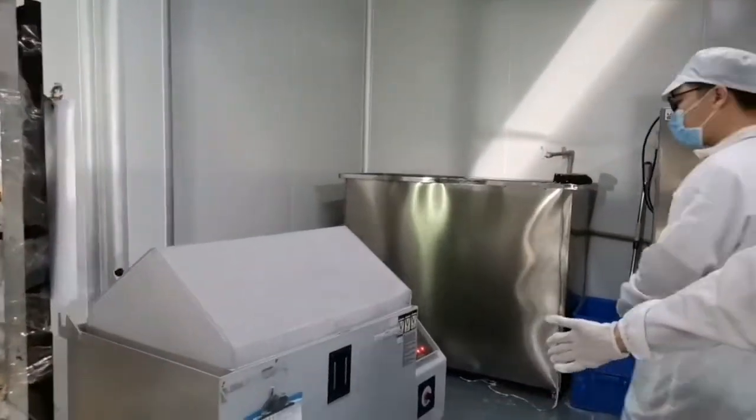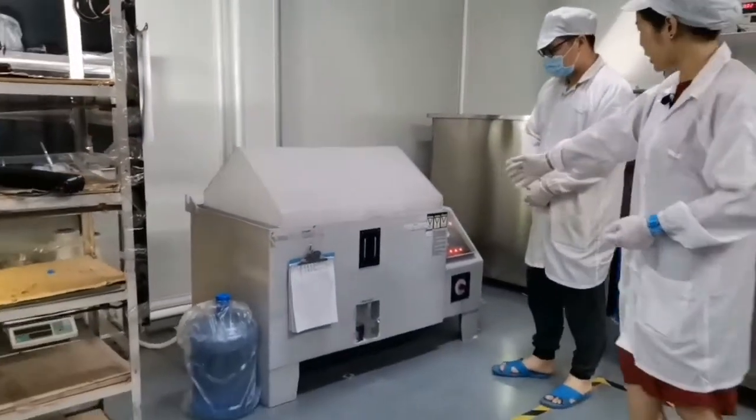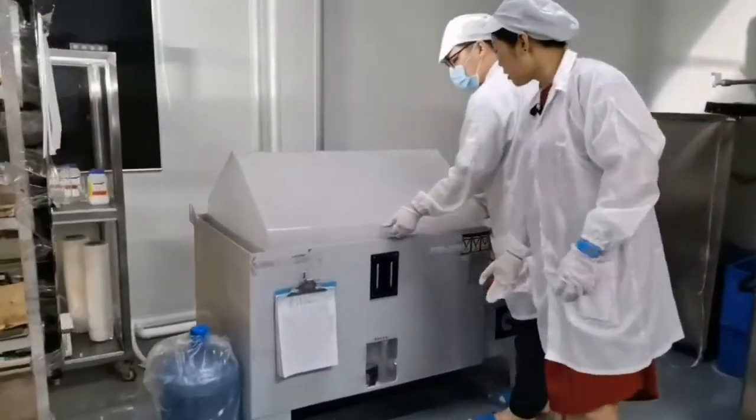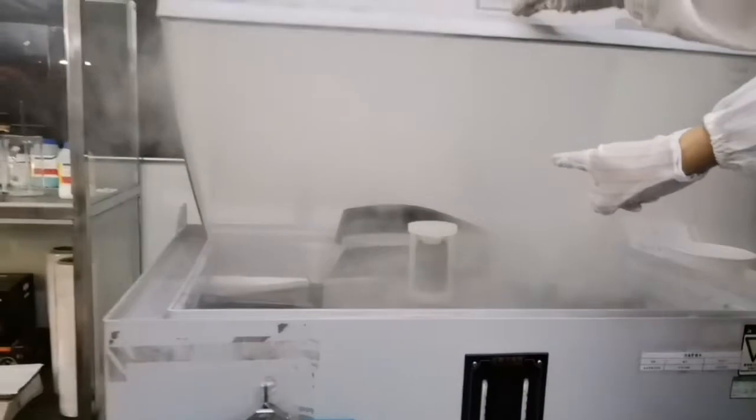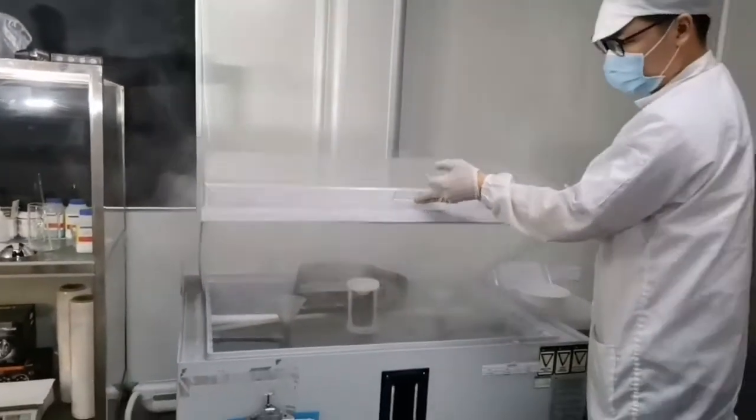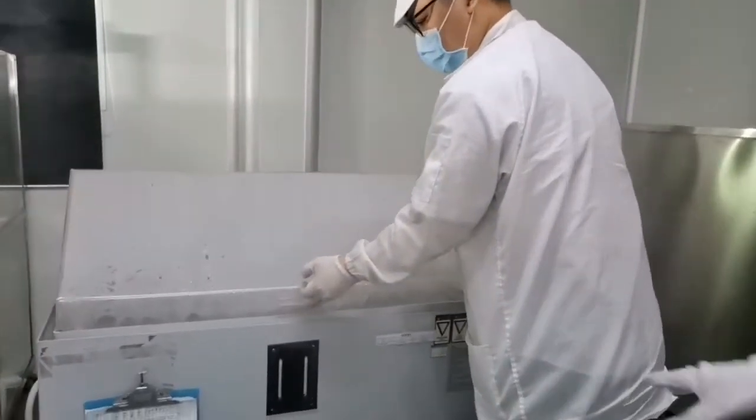And this one is a salt spray test. It's working? Oh, it's working, okay. Yeah, it's do the salt spray test for that. One of the plastic part. And what's the standards?